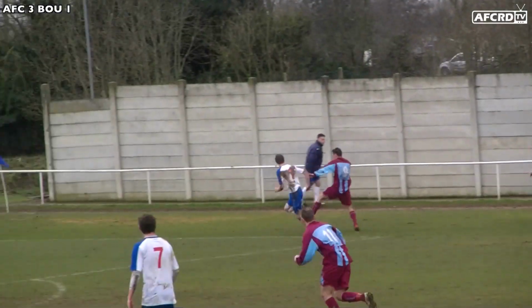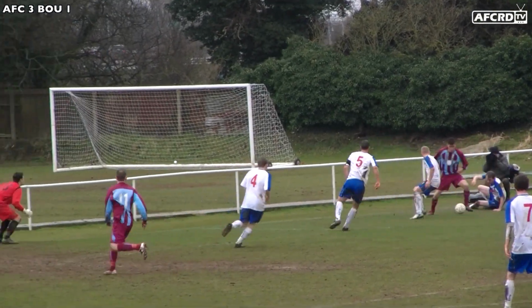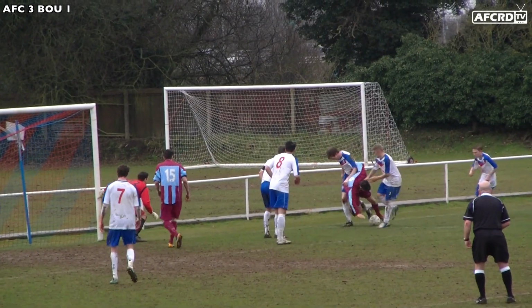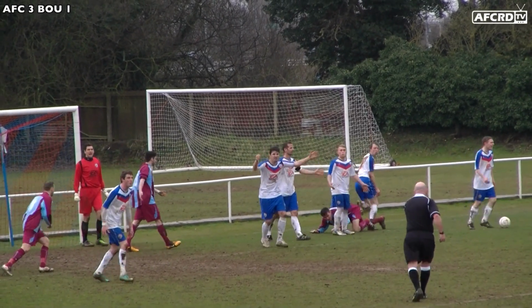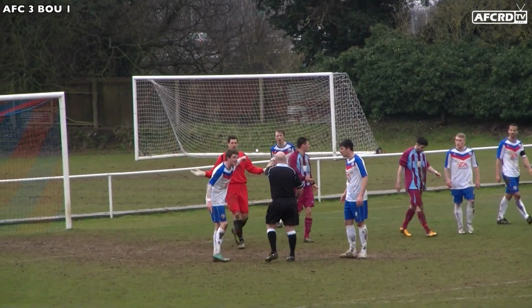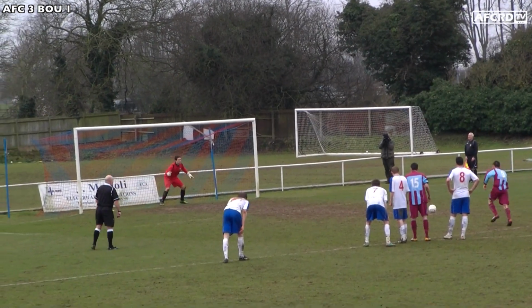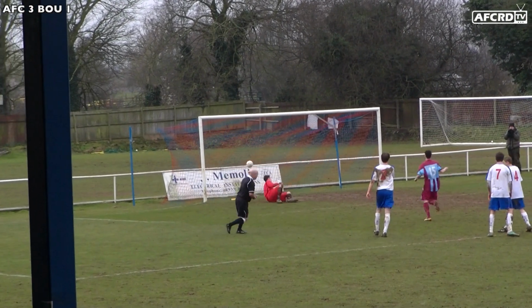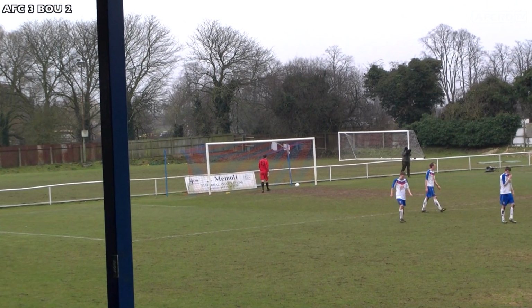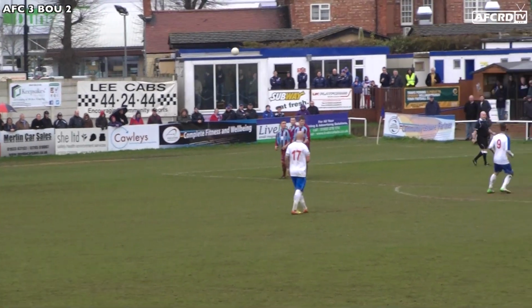Although Bourne continued to attack. They do have some impressive players in their squad, and this time it was Walmsley who tried to take on the entire Diamonds back line. In the end, he went down under a fairly agricultural challenge. The referee pointed to the spot despite the protests of the Diamonds. Walmsley converted the chance himself, high into the roof of Tom Cross's net to make it 3-2 at that stage.